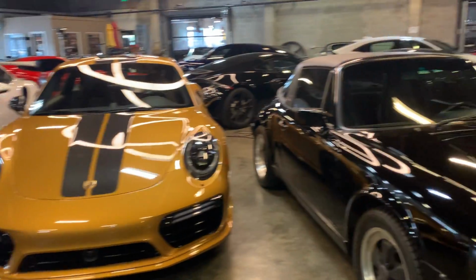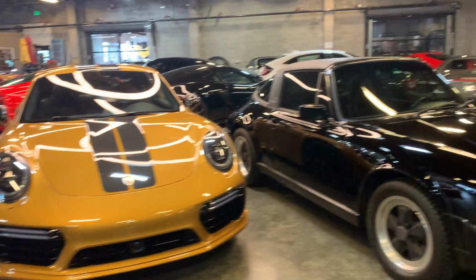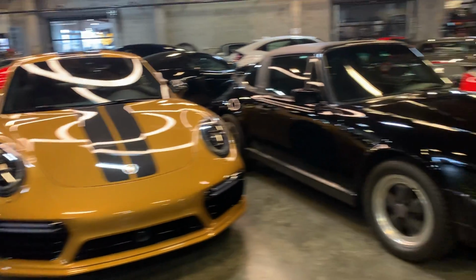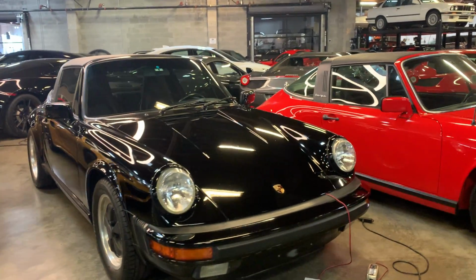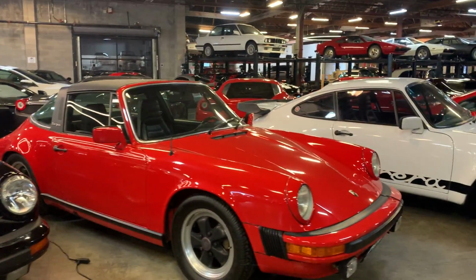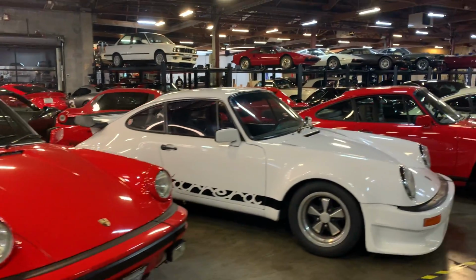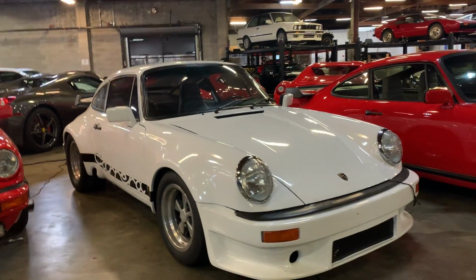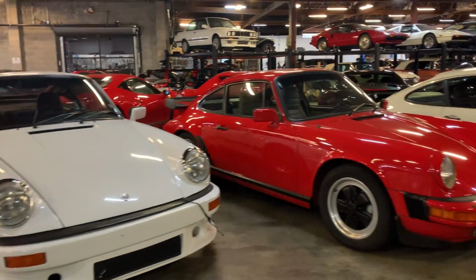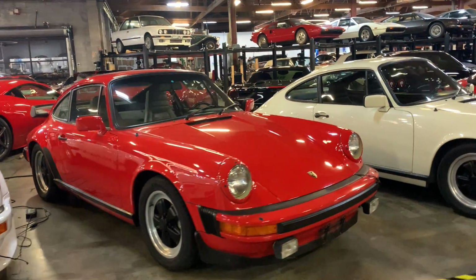So that will continue to be a growing in price tag vehicle there for sure. I mean, all of these Porsches are. Targa, a couple Targas here. Tell you what, if you're a Porsche enthusiast, this is the spot to be.